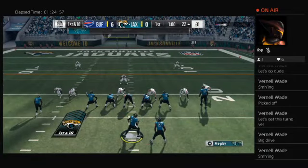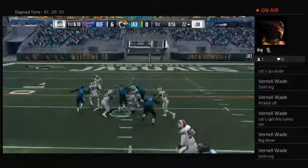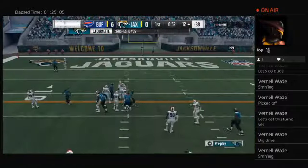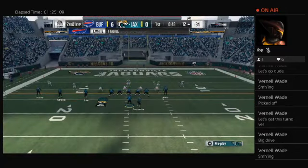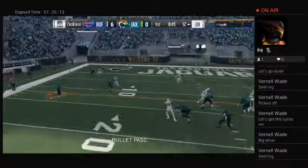There will always be a place for methodically marching the ball downfield. But when you can pick it up in big chunks and strike like that and have explosive plays, that's often the difference in winning and losing.